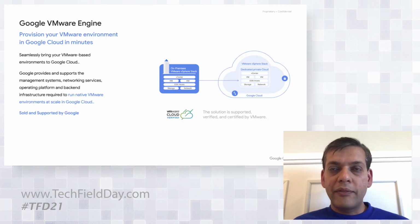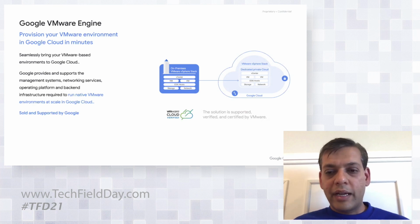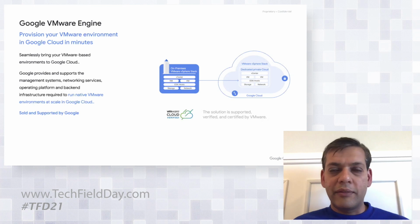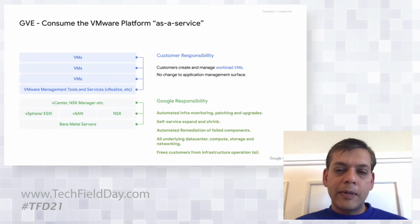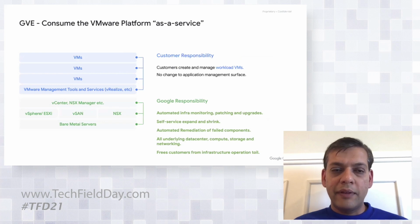Of course, the platform is a native VMware platform, and the offering is fully supported. It's verified and certified and all those things by VMware. So we are doing it in partnership and full collaboration with VMware. So what does the service itself do, and how does it behave?